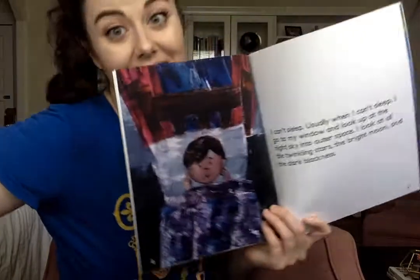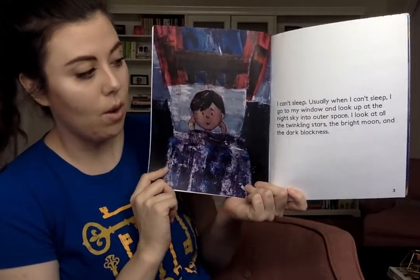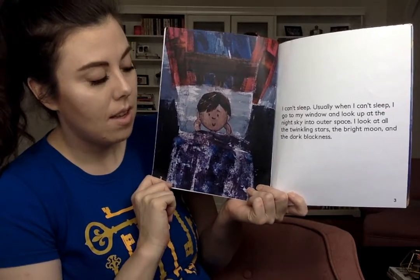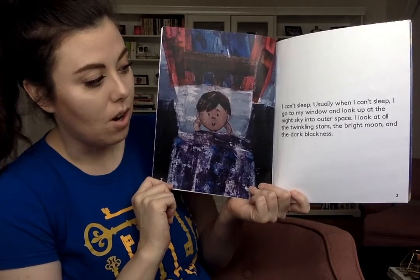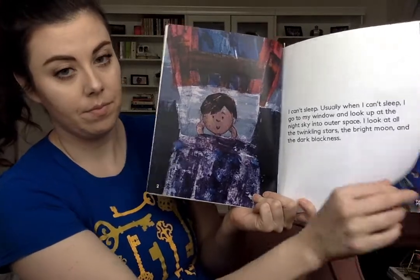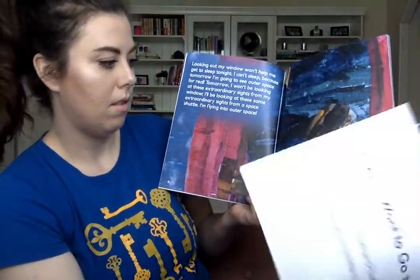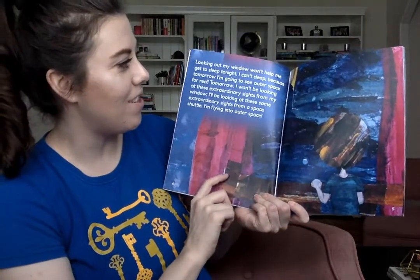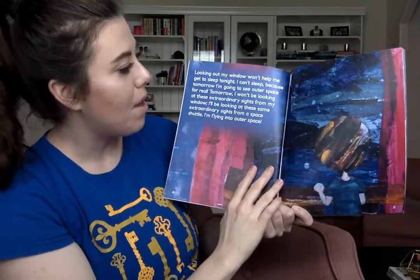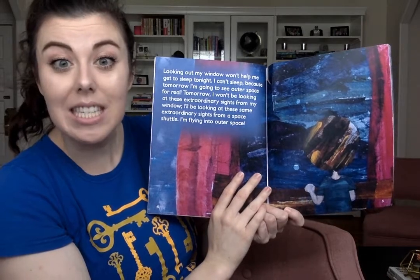I can't sleep. Usually when I can't sleep, I go to my window and look up at the night sky into outer space. I look at all the twinkling stars, the bright moon, and the dark blackness. Looking out my window won't help me get to sleep tonight. I can't sleep because tomorrow I'm going to see outer space.